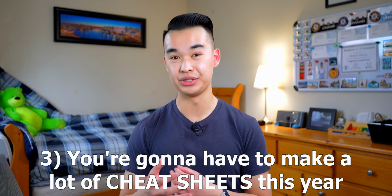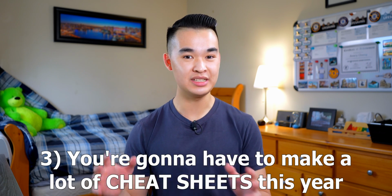Another thing that you're going to have to get good at is making cheat sheets for your exams, which may be a lot different from what you were used to in first year. Some of the courses that you'll be taking this year will actually allow you to bring cheat sheets to your exams. Some will be handwritten only and others can be printed. There's no formula for creating a good cheat sheet, as different people like their cheat sheets to be structured in different ways, but I'm just putting it out there that you'll be making a lot of cheat sheets in second year.